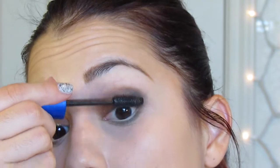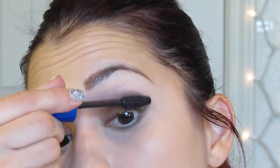So I'm going to go ahead and apply just a thin layer of mascara. This is the Maybelline, the Rocket Volume one. I'm just going to do a very thin coat of mascara just so that I have something on my own lashes and I don't have to clump up my false eyelashes with too much mascara.